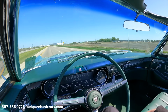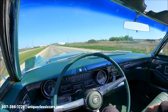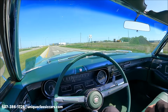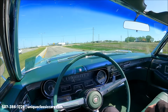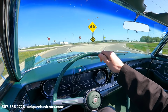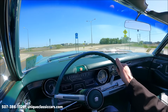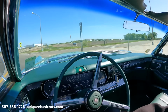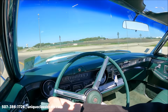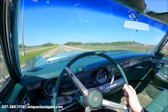Power windows all around. If you're hearing any wind noise, that's just because we do have the top down, and the camera picks up a little bit of that. Very nice power brakes. Smooth braking. No pull to either side, no pulsation. A quiet running Cadillac, runs as they should. There's just that nice low rumble when you're on the throttle. Power steering working very well.